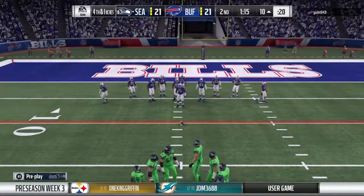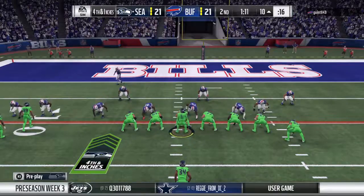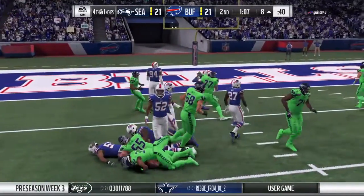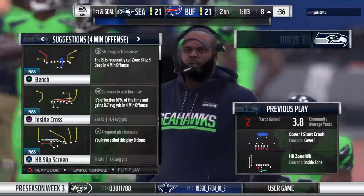They converted once earlier in this drive, but they'll roll the dice here again on 4th down. They'll run for it. Rawls. They only got 2, but that was enough as they'll convert to make it 1st and goal.